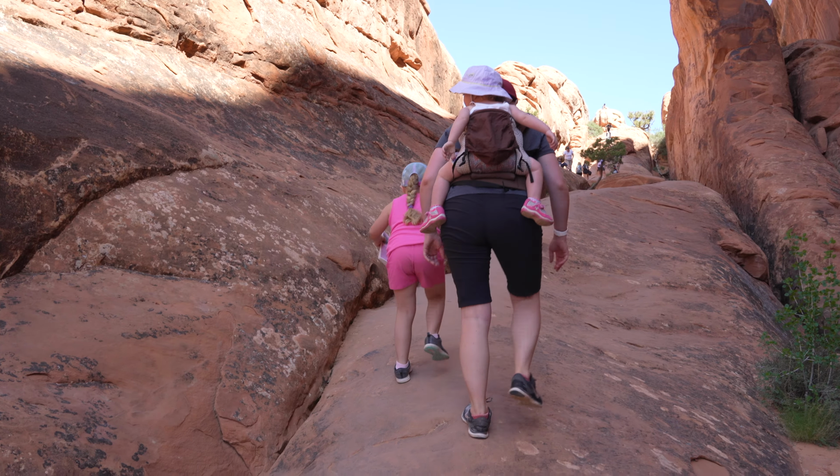I can't believe it. We made it to the top. That was awesome. Good little hike. We got Double O Arch right here, and you can see Landscape back here as well. Pretty cool.